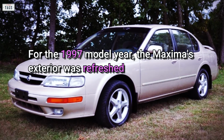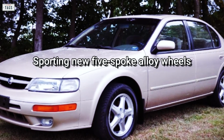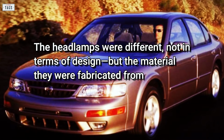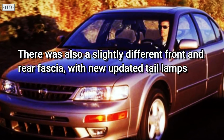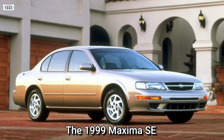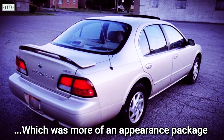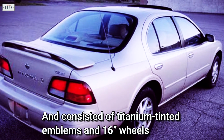For the 1997 model year, the Maxima's exterior was refreshed, sporting new 5-spoke alloy wheels. The headlamps were different, not in terms of design, but the materials they were fabricated from. There was also a slightly different front and rear fascia with new updated tail lamps. The 1999 Maxima SE was also available with a limited package, which was more of an appearance package and consisted of titanium tinted emblems and 16-inch wheels.